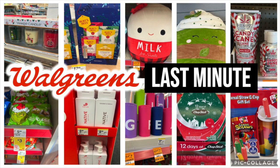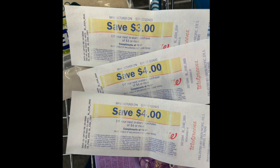Now, if you have register rewards or Walgreens cash, toss these into the mix so you're paying a lot less. If you're doing deals like spend 40, get back 10 every other week, you probably have a pretty good bank on your account, so use some of that money.